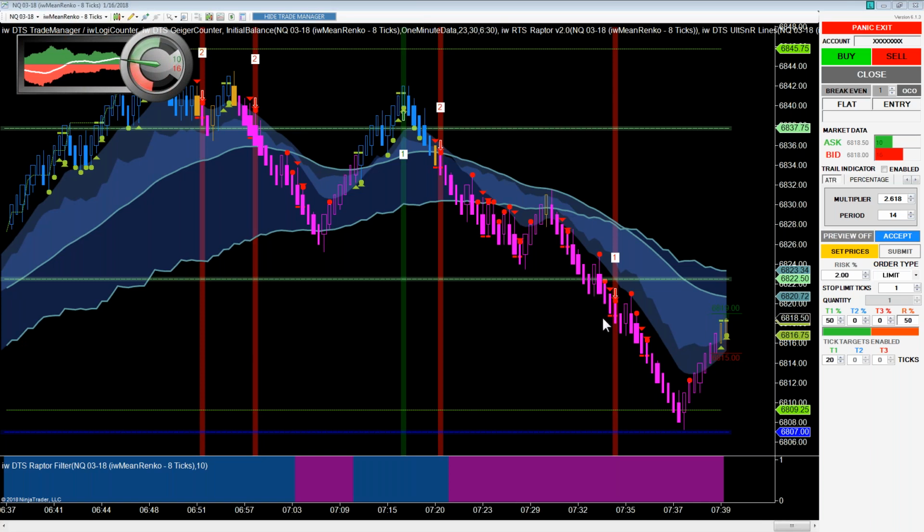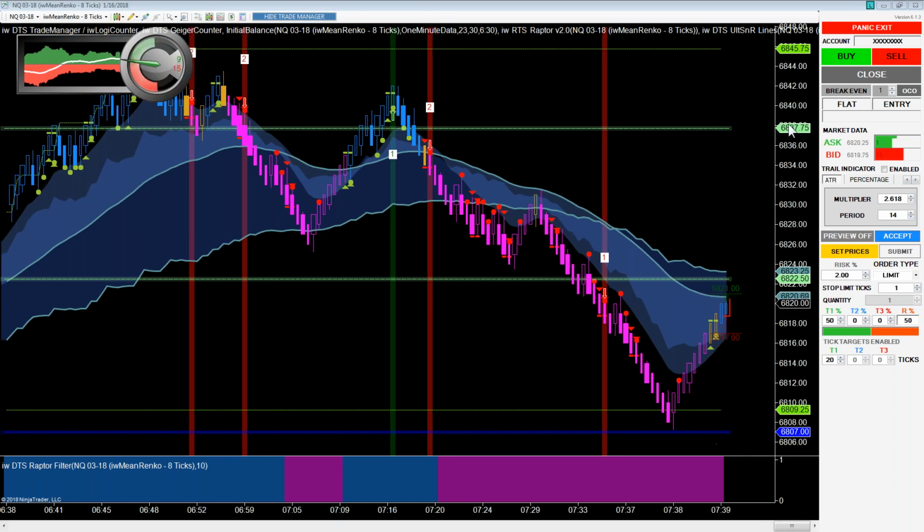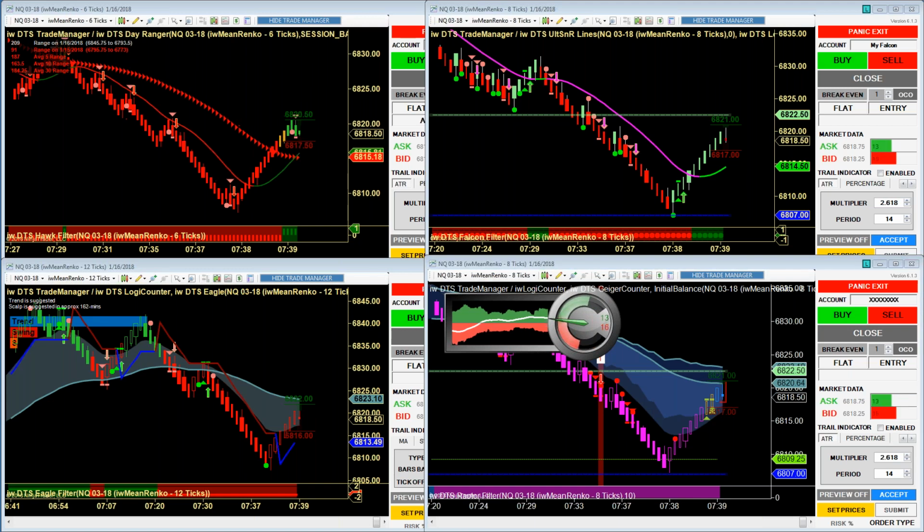You can see the number one signal here actually producing after the clouds fully crossed. This was the early number one signal that I pointed out. Either way, it looks like we would have made our profit objective easily enough. And now we're kind of on hold again.